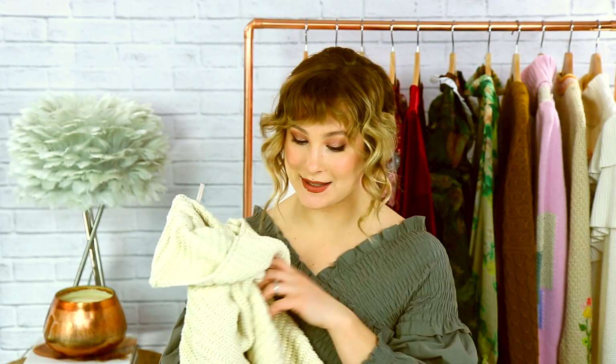A size medium from Free People in the color ivory, and this is $69.90. For a Free People sweater and the quality that this feels like, just it being a neutral basic piece, I really do think that that price is very reasonable.